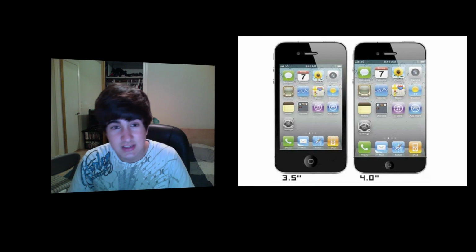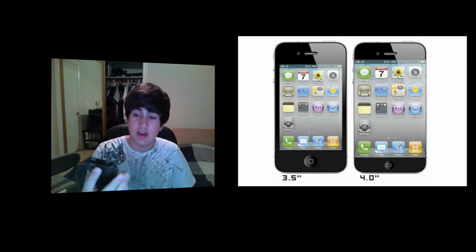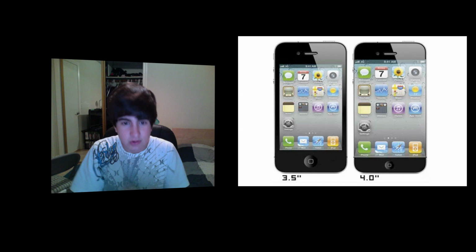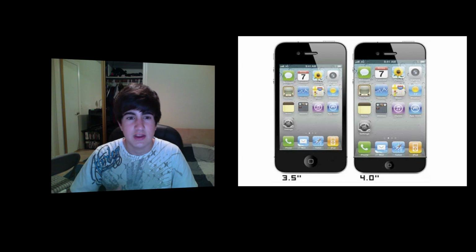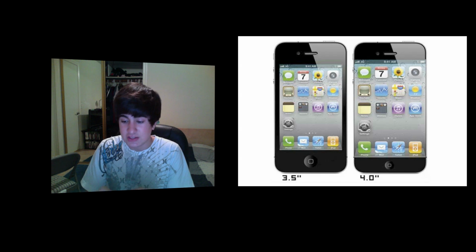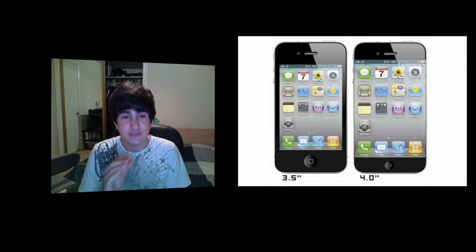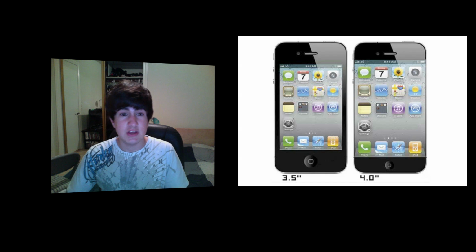So basically, the first rumor I have for you guys is a bigger screen. As you guys know, this iPhone is the 4S. This screen is super, super, super small. It's 3.5 inches. I can barely even move my fingers on this. I do have a Windows phone, which is about 4.3 inches. I don't know where that is right now, but it's a lot bigger. And it's not too big that it's a hassle, but it's big enough so you can see everything perfectly and use it flawlessly. I really hope they increase the size. The most probable size it's going to be is about 4 inches.